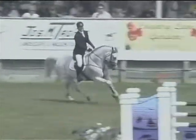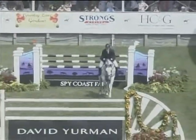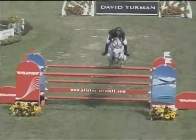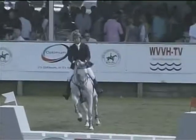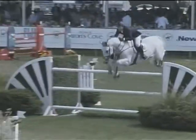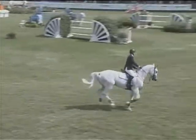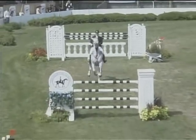Seven jumps to go. That big triple bar. Still clear. Spooky double Liverpools, and then the last line. He's doing it. Come on, McLean.